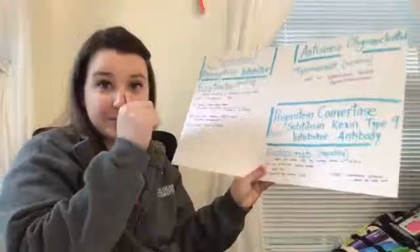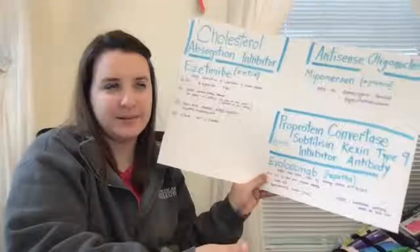Okay, so now we have 3 more different categories on the same card. I'm trying to save paper here, y'all.